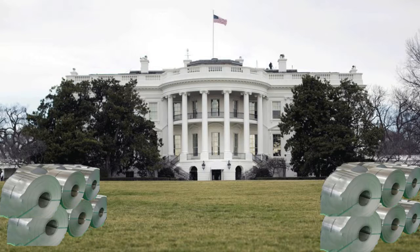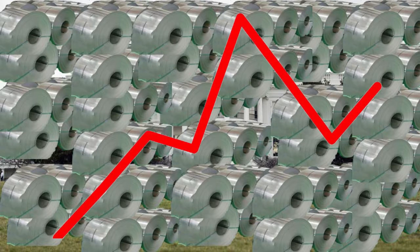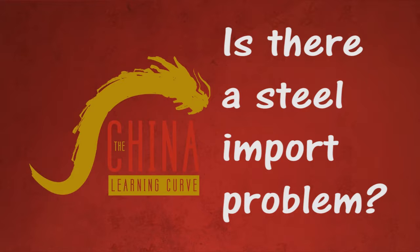We are overrun with foreign steel, up to our ears in it. That would seem to be the point of a 25% tariff on all imported steel. We have too much of it. You'll hear these kinds of statistics in support of that assertion, showing that U.S. imports have skyrocketed in recent years. In this, the second of our series on steel tariffs, we will focus on imports.